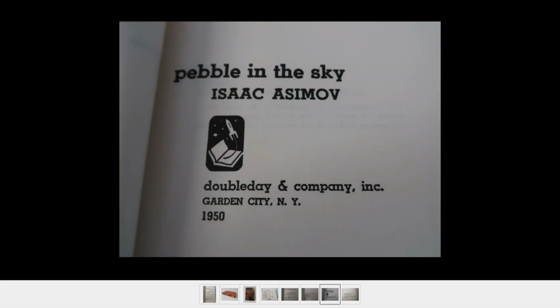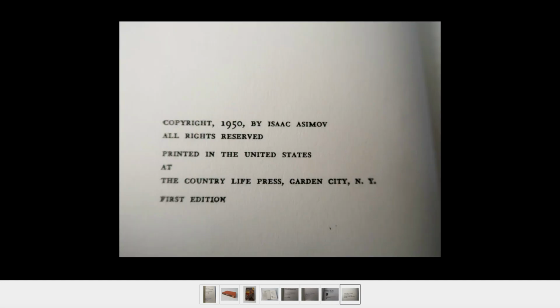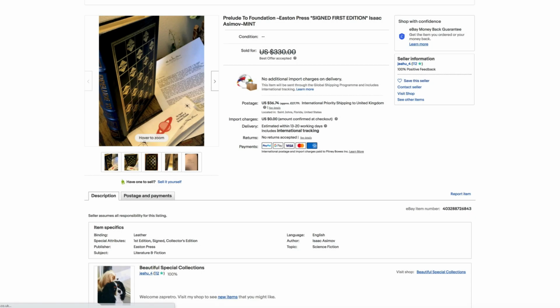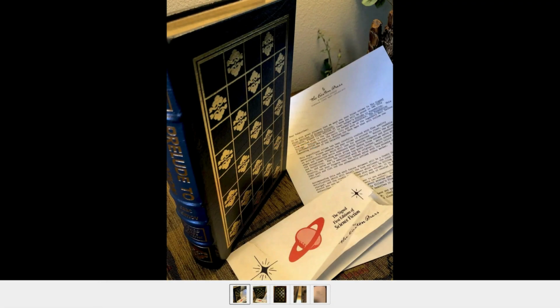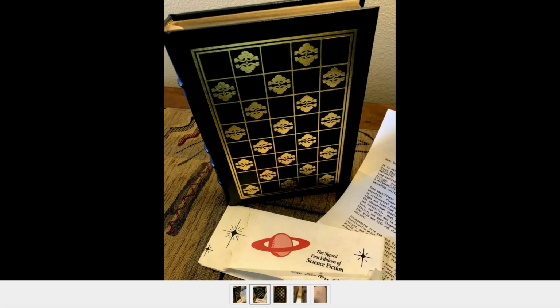1,500 copies, so they'll be out there. But I thought this was a real beauty, lovely condition as well. Yeah, $500 that. This one's $330. This is an Eastern Press edition. They did a whole run of signed Asimovs.